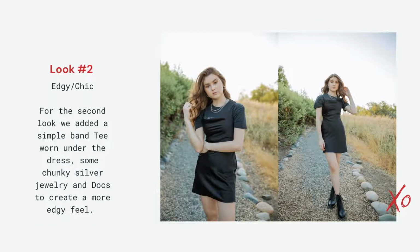Look number 2, edgy chic. For the second look, we added a simple band tee worn under the dress, some chunky silver jewelry, and Docs to create a more edgy feel.